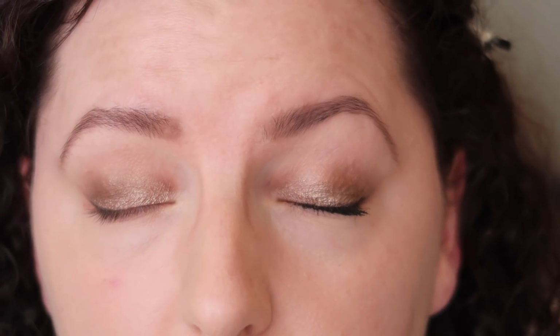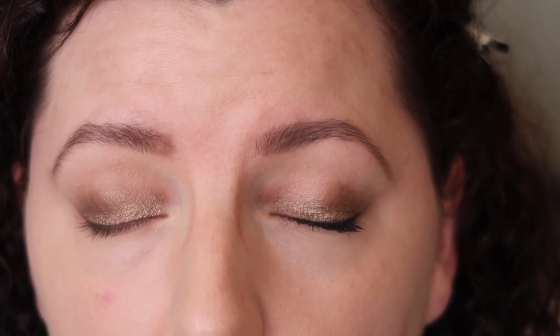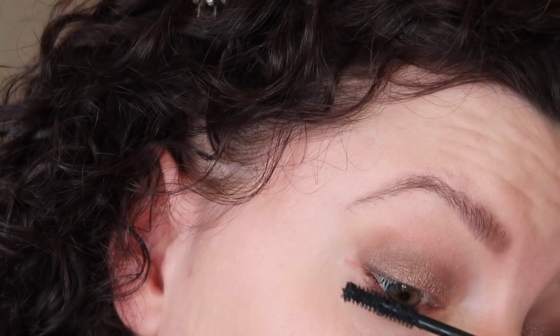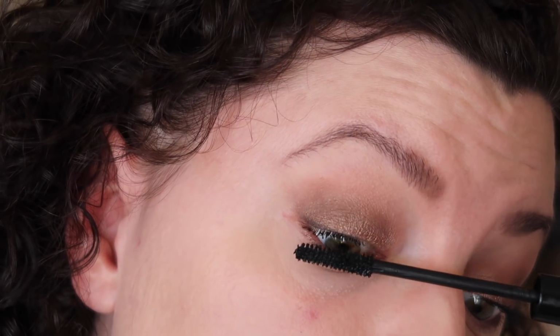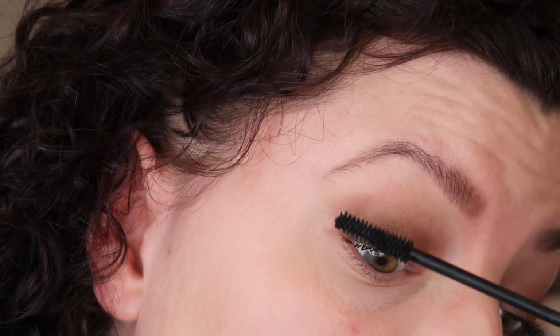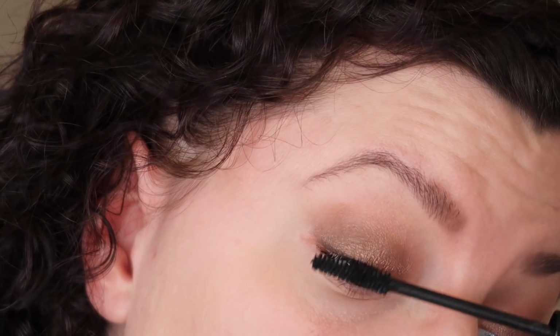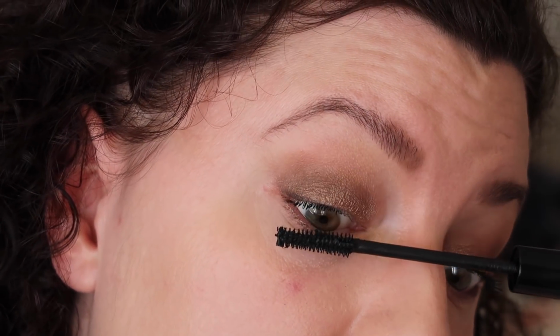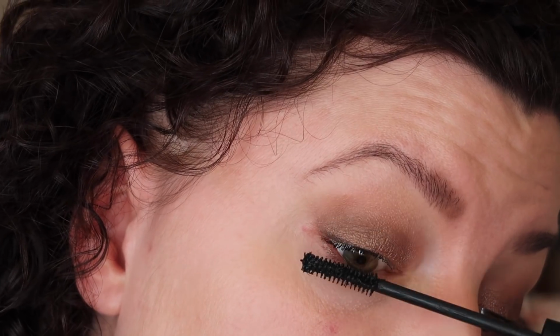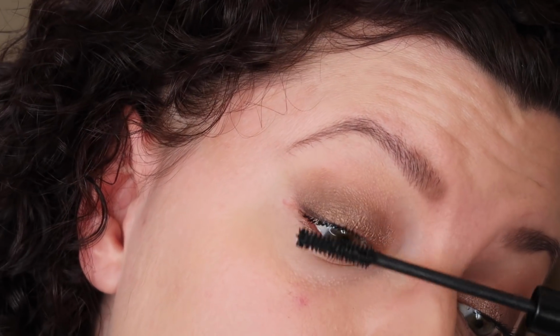And yes, I did just poke myself in the eye because this wand is quite long and I manage to get it wrong sometimes. Like with most people, I have one eye that usually cooperates a lot better than the other one, and this for me is the eye that I'm working on right now, which is my right eye. And it just seems to be so much easier to get mascara on. I don't know what that's all about. It's frustrating, but also I suppose it's good to have at least one eye go right.